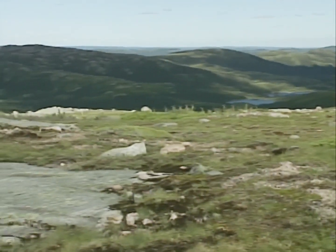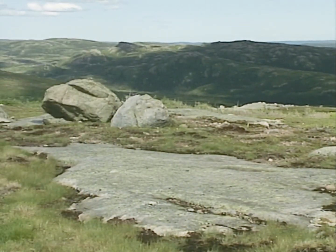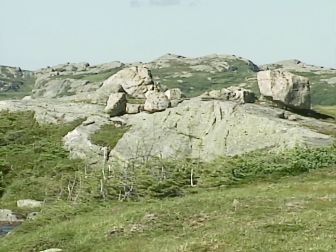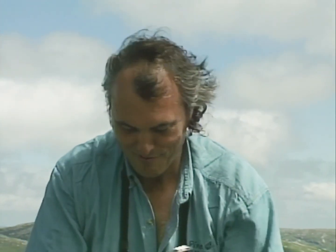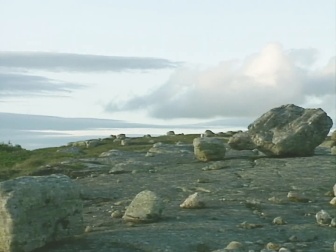Well, here we are atop the Long Range Mountains. Spectacular, isn't it? This level area is called the Big Level. No trees up here apart from the odd small patch in a sheltered site. The rain has stopped, the sun is out. I'm going to shed this raincoat. When you're traveling up here, you've got to bring all kinds of wear. It can be hot, it can be cool, it can be wet. But now the sun is shining. Let's go see what we can find here.